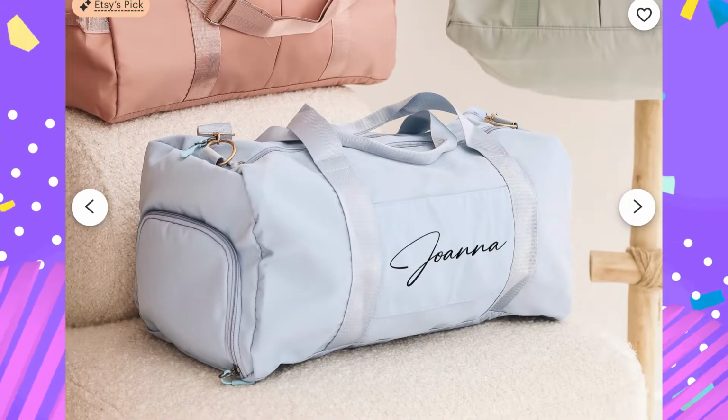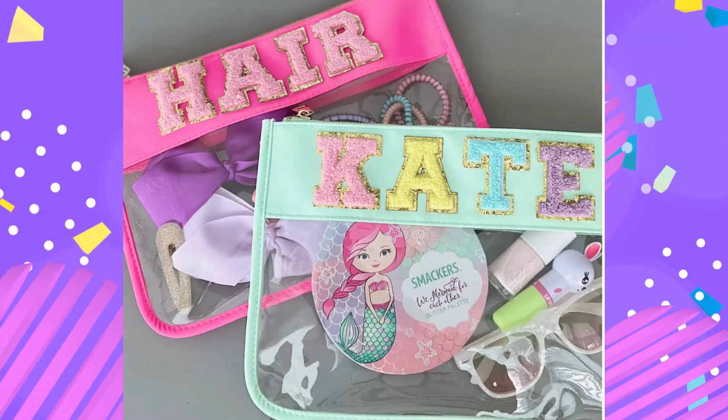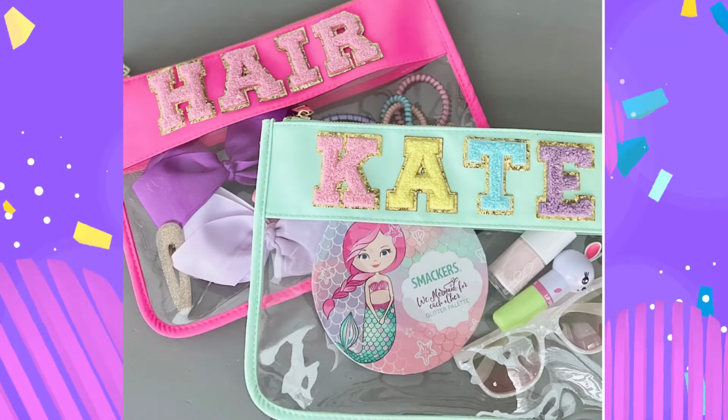Travel bags. There's whole companies that sell custom travel bags with those big cheerleader-looking letters. I'll put the picture here. I'm not a fan, but this is something you can do and make it look way better. So you can customize makeup bags, carry-on bags, bag tags. There are so many different options and ways that you can customize travel bags to make them fit your customer.